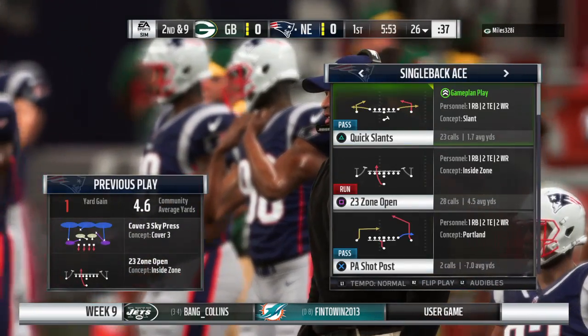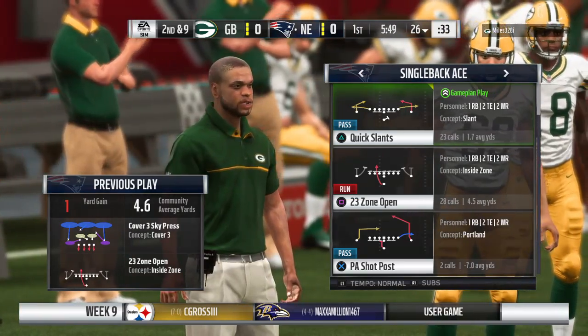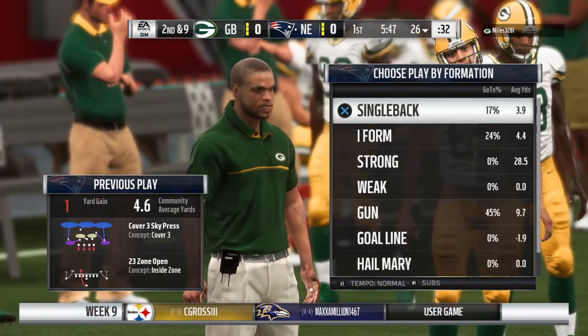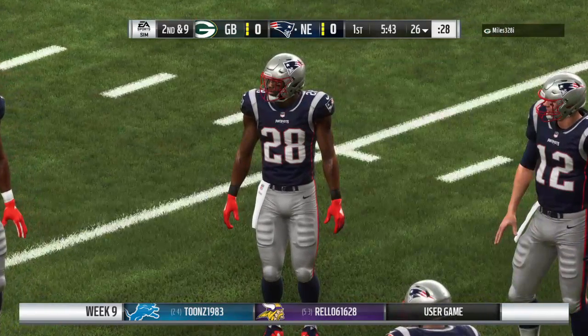Deron Payne, the big D tackle there to make the stop. That's what I'm talking about, baby. Here we go.